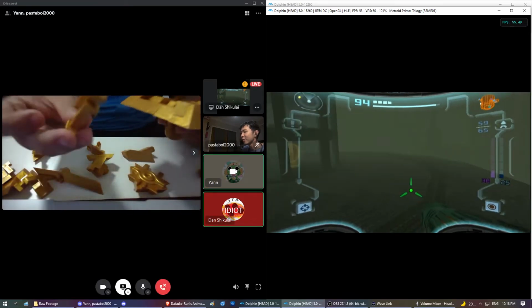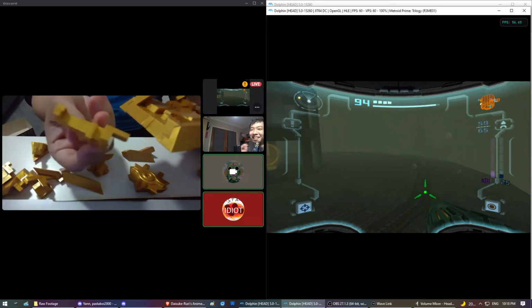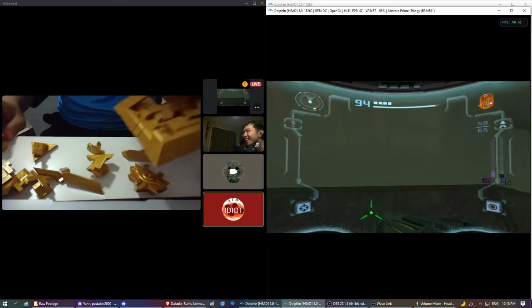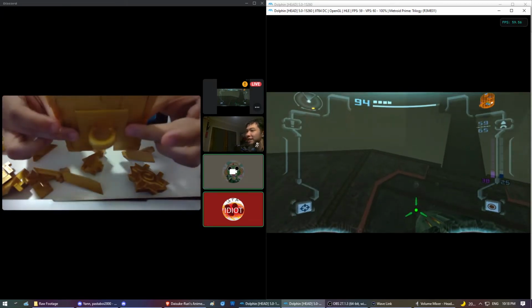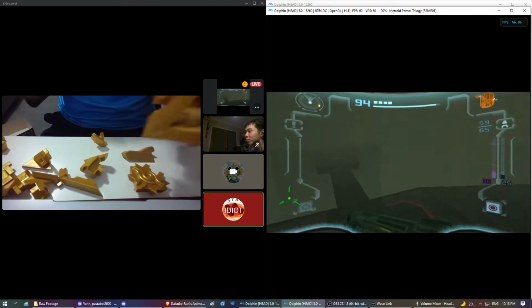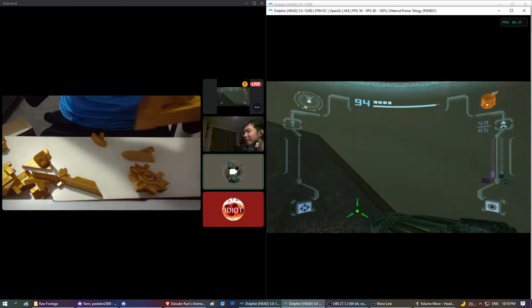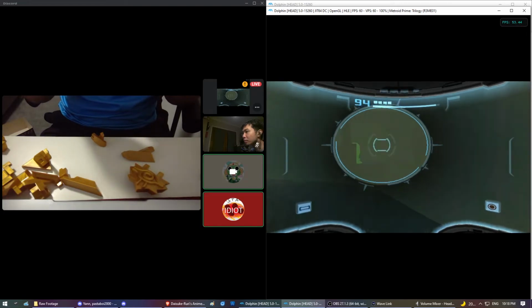Dude. Wait. Look at this piece. Where the fuck did this piece go? This could go somewhere inside or something. Dude, imagine if it's one of those pieces where you have to wedge it in between two other pieces. Yeah, dude, I feel like I'm gonna undo this so many times. I'm just gonna be fed up.